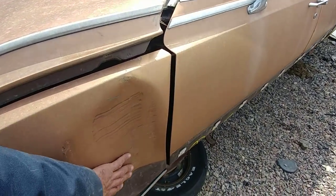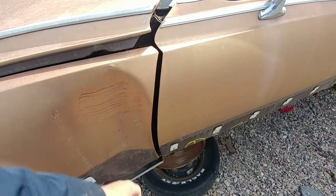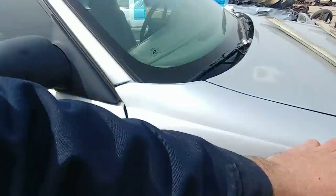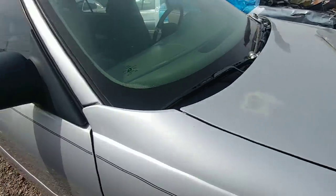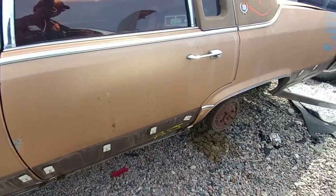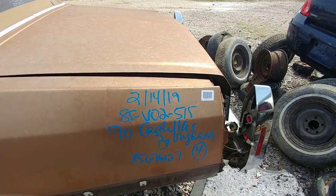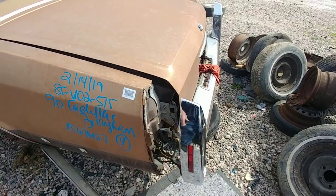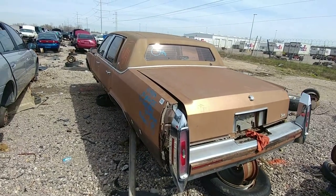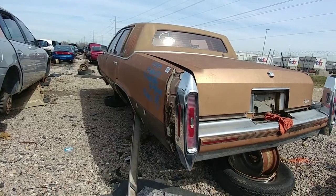This right here, that's the yard does that with the forklifts. I'm not sure if they pulled this off or what. This part of the rocker trim down there. 90 Cadillac, bro. That's always missing on these cars. Stuff deteriorates. But you take that dent off, man, this car was straight. Look at that.